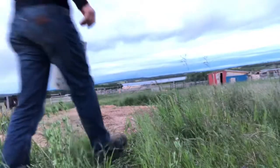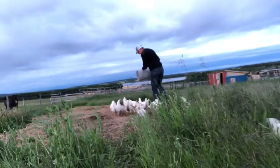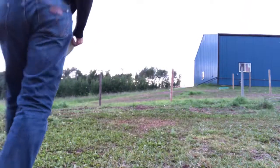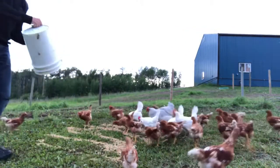Come on, chickens. Breakfast time. I don't have any egg baskets out here with me, but I guess I got some egg cartons. Let's take an egg carton in the chicken house and pick up eggs like that.